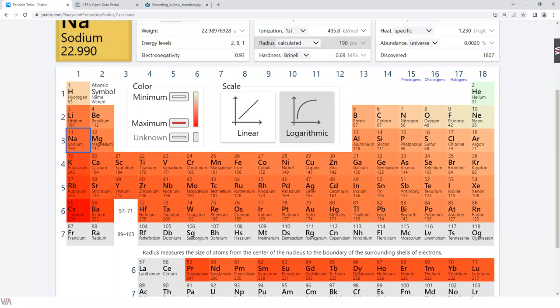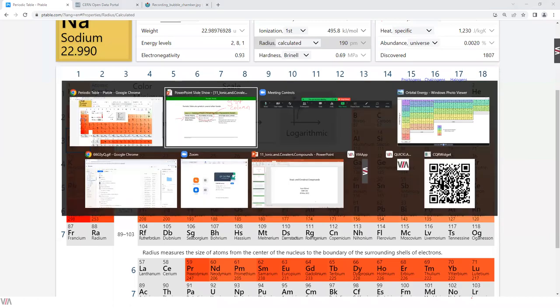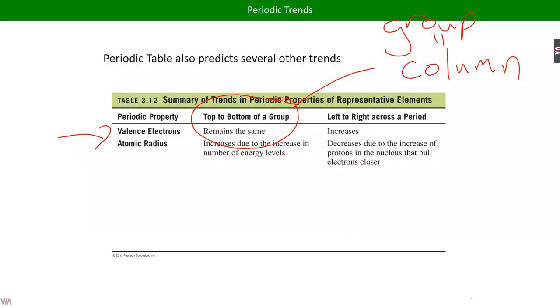And then all of a sudden you fill up an energy level and it jumps back the other direction. And you add a whole new energy level and it gets bigger again. So it's kind of like a typewriter where it goes down, keeps going, and then ding, resets. And gets bigger again, and then gets smaller and smaller and smaller until you fill an energy level, and then ding, resets again.